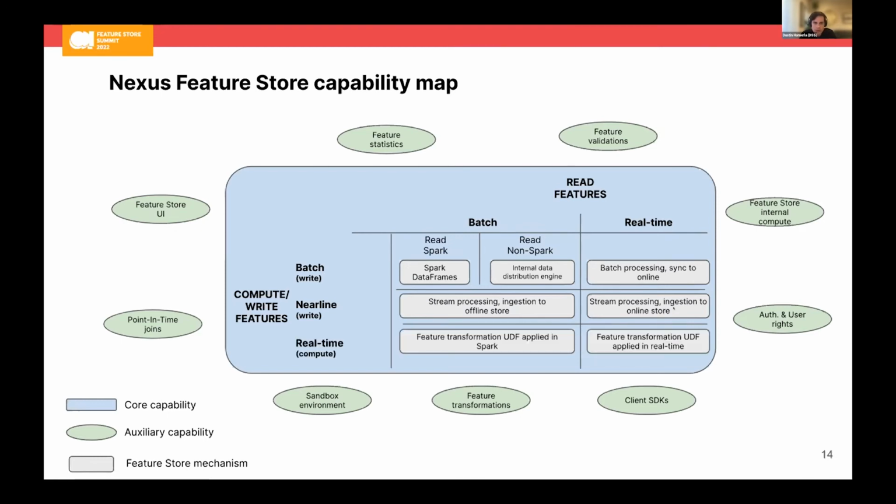And then a third category that we see is real-time compute, where we can say feature transformations with the feature store, model-specific feature transformations. And you can apply those UDFs on the batch data, as well as compute in real time on, for example, an inference context.